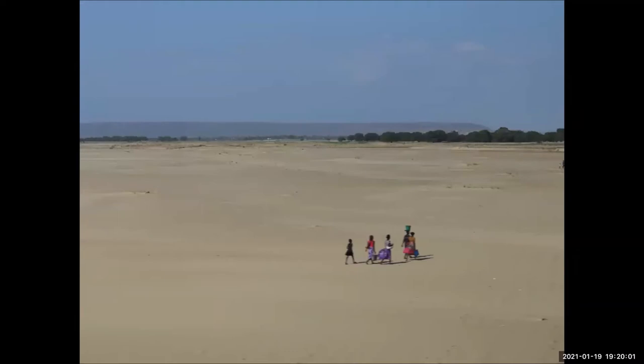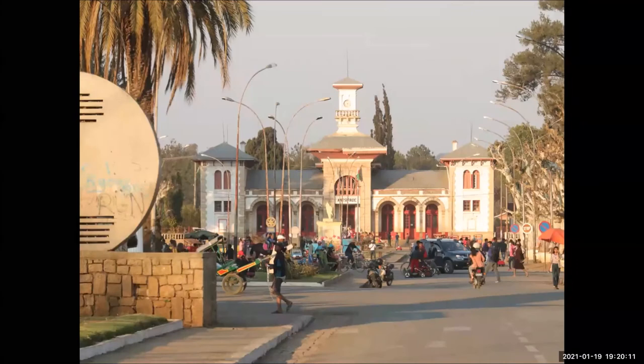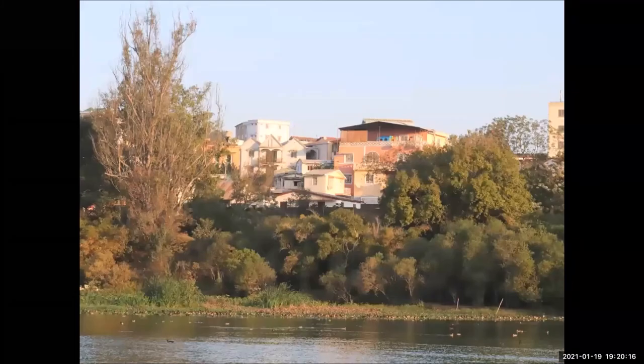And then you have just sand along the coast at some places. And why these poor people are crossing the sand, who knows? There's still some French colonial architecture around, not an awful lot, but some. And there are some fairly decent houses. This is in Tana, and this is a lake preserve that is in private hands, I think, that you can go into.